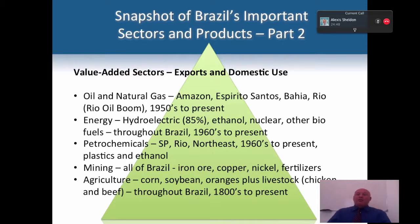And they're a huge exporter of fertilizers as well as a domestic consumer, and the fertilizers are used for agriculture. They have huge potassium chloride and phosphate deposits in Brazil, and they use those for the fertilizers.